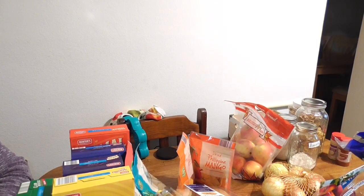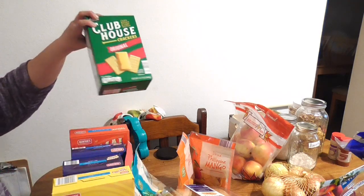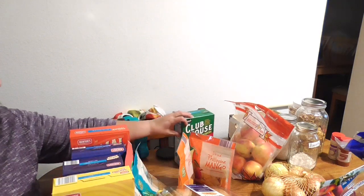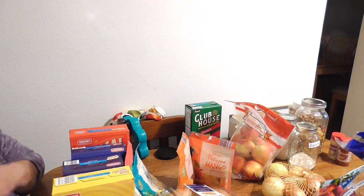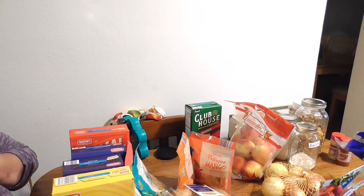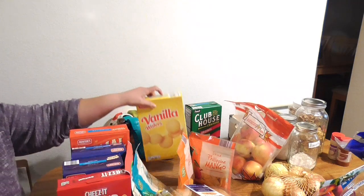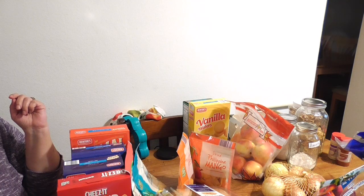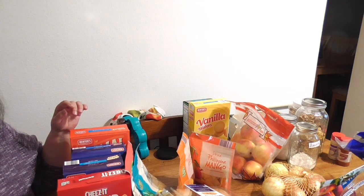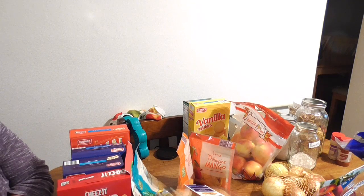Okay, next we have the Clubhouse crackers. And they really taste pretty darn good. Yeah, they're not as great as the name brand stuff, but it's close enough. And the price of these was only $2.69. So to me that was pretty good. Okay, then we got some vanilla wafers. I've had these before. These are great as a snack by themselves, but I'm going to be making some vanilla pudding with my homemade vanilla powder. And that's going to be in another video. And that's what those vanilla wafers are for. And those were only $1.59.